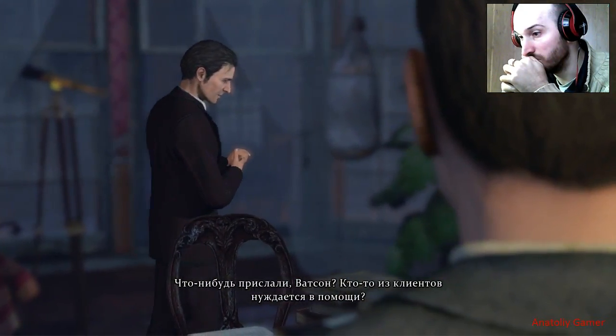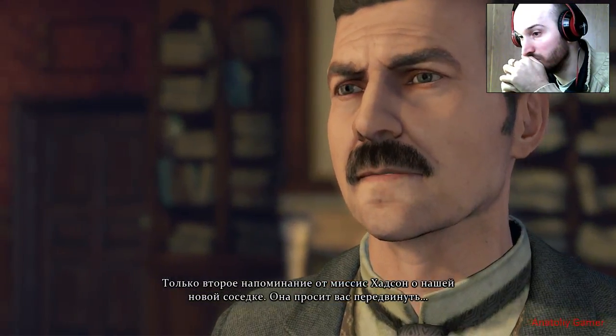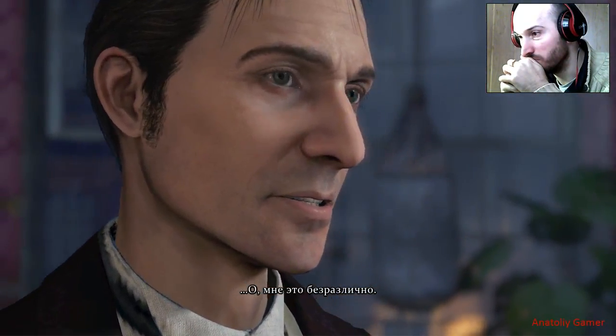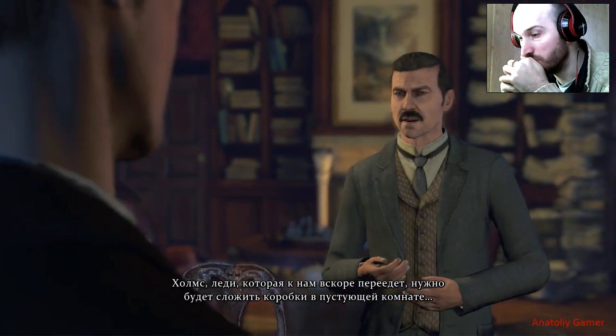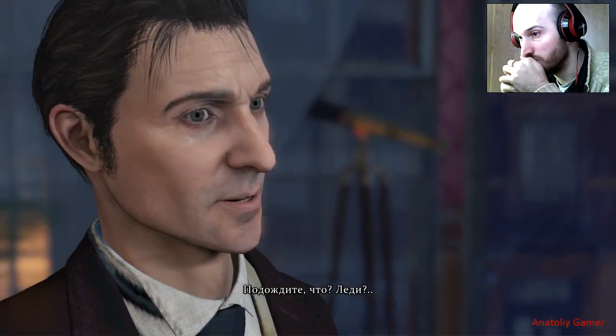Anything in the post, Watson? Any clients worthy of our attention? Only a second reminder from Mrs. Hudson about our new neighbour. She urges you to remove your... Oh, I don't care about that. Holmes, the lady who will be moving in shortly has requested the use of our spare room to place all of her boxes. Wait, what? A lady?